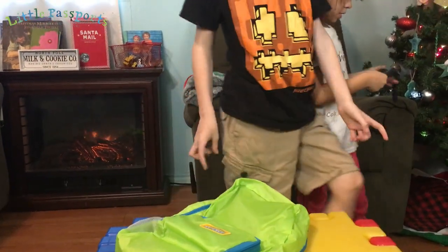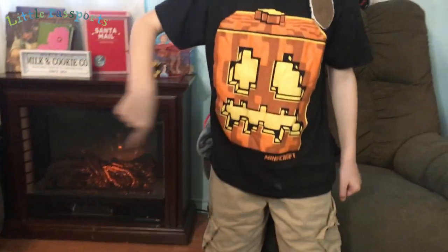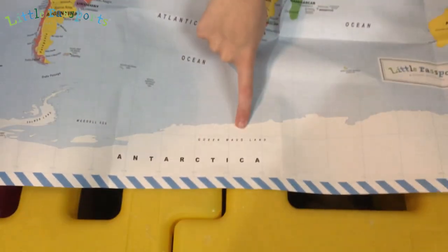Guess where we're going to go? There's a big, huge map that I have in my back pocket, and we're going to go there. Where do you think we're going to go? You got to open up the backpack and find out. Antarctica! Open up the backpack to find out.